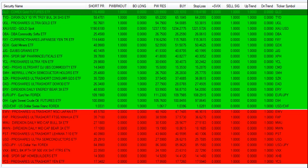Alright, here we have the spreadsheet for Monday, October the 23rd. As you'll notice in the highlights, you have the green section, and then you have the red section. The green section are those securities that we're looking to buy, and the red section are the securities that we're looking to sell, or I should say sell short. As traders, we go both long and short the market. We don't just buy or go long only. We look to also sell short.